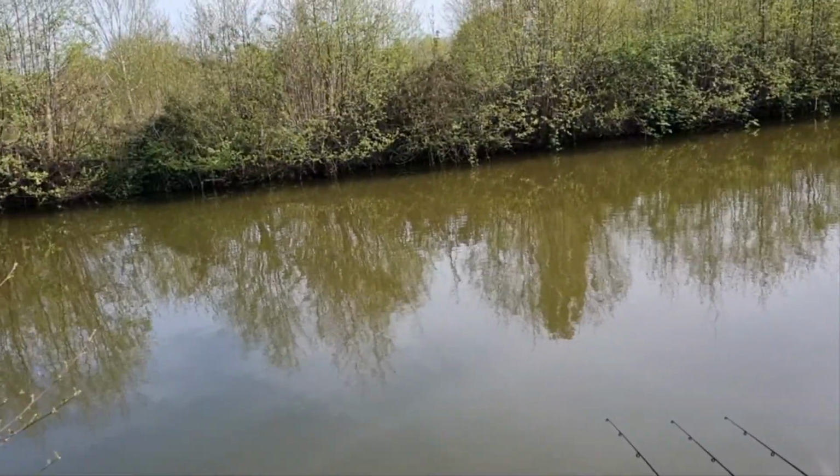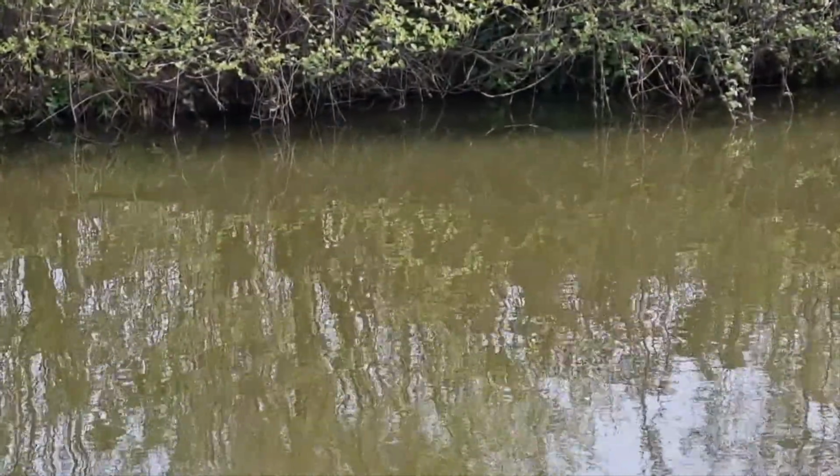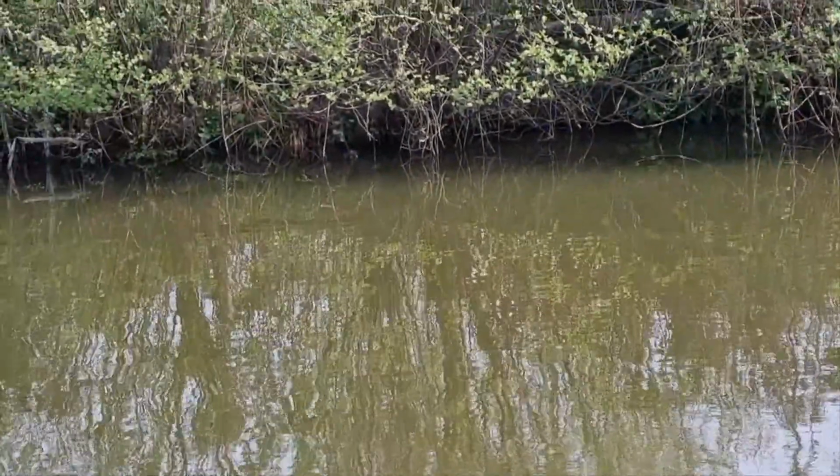So time now, just gone 10 o'clock, still no fish. The guy to the left of me did lose one last night, apparently got it to the net and it spat the hook. I'm looking at fish showing in front of me at the moment. I'll see if I can show them, but they're all on the surface, ghosty or something. It's not going to show up on the camera, is it?